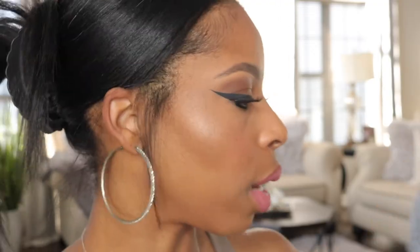I usually like to do lip liner before I put on a lip color like this, but I'm just gonna go over the top. Okay, it's definitely not going on easy over the top. Hold on, I need to wipe this. All right, let me try this again. I feel like that took a lot of work to try to add it on top.